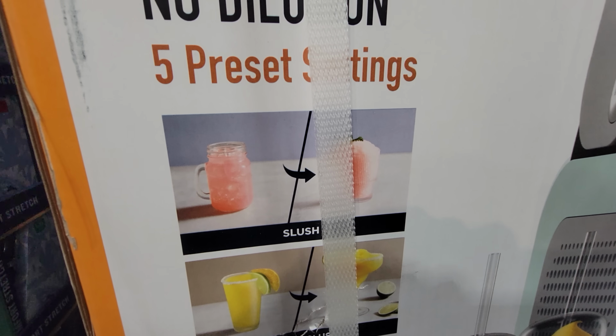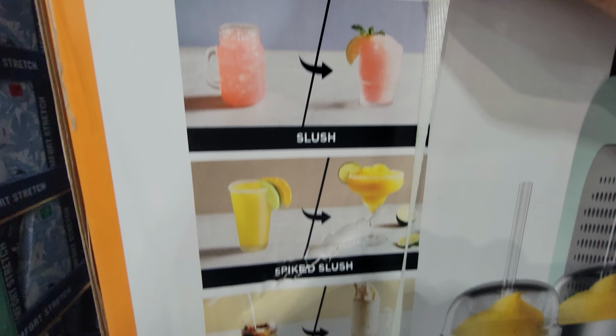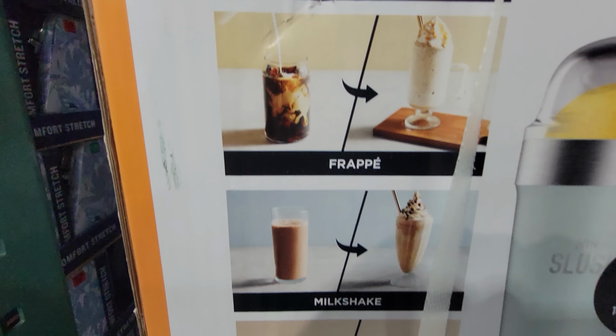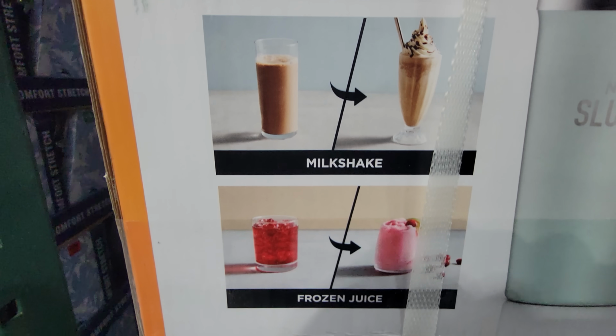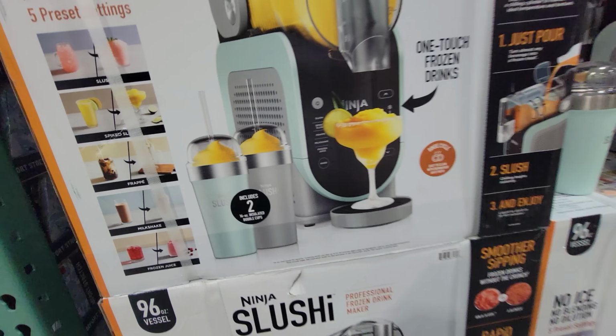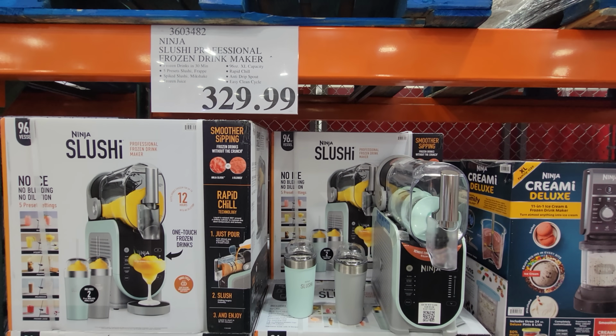Yeah, check this out. It's got these 5 preset settings on here. So look, it'll make slushies, it'll make spiked slush, it'll make a frap if you want a frap, it'll make a milkshake, and it'll even make frozen juice, my friends. Oh man, if this goes on sale, I'd probably buy this one.